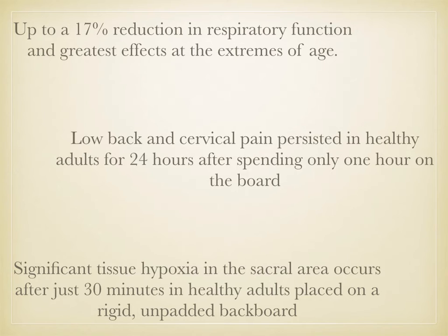Low back pain and cervical pain persisted in healthy adults for 24 hours after spending 1 hour on the board. I'm sure you guys have seen patients complain of pain in the back from being on a board just for transport from North Yarmouth to Maine Medical. The other thing this does is tend to muddy up the waters when they do arrive to the ED and they get a spinal or back assessment in the ED. Often we find them to be tender in areas where they may not have been tender if they were not on a backboard, if that makes any sense.